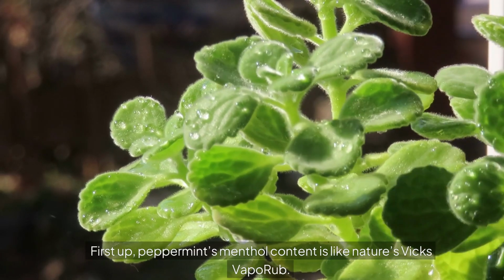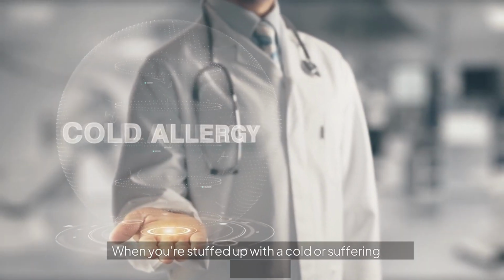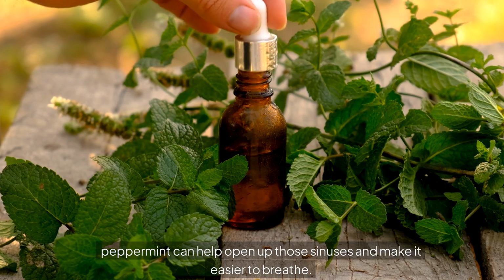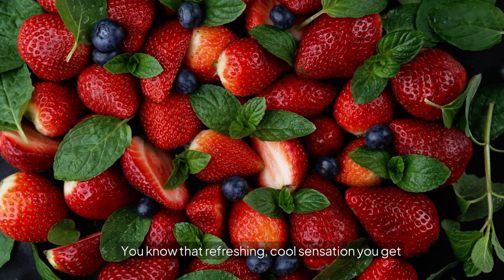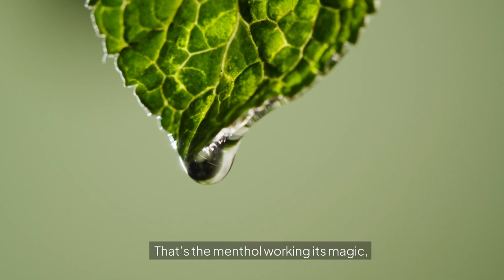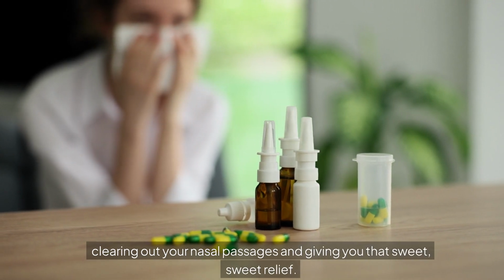First up, peppermint's menthol content is like nature's Vicks VapoRub. When you're stuffed up with a cold or suffering from allergies, peppermint can help open up those sinuses and make it easier to breathe. You know that refreshing, cool sensation you get when you pop a peppermint candy? That's the menthol working its magic, clearing out your nasal passages and giving you that sweet, sweet relief.